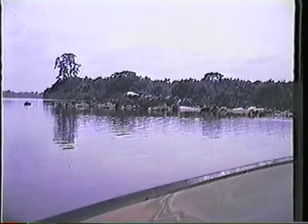Well, this is an island out here in the river, and you can see the rocks up ahead of us. You have to be very careful. It's not the best place in the world to wreck a boat with all the crocodile and barracuda in here.